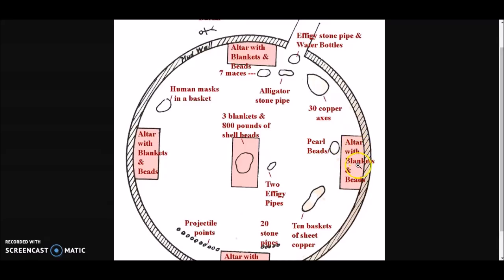An altar with blankets and beads was found on this side. In the center, 3 blankets and 800 pounds of shell beads. 2 effigy pipes were found right near the center.